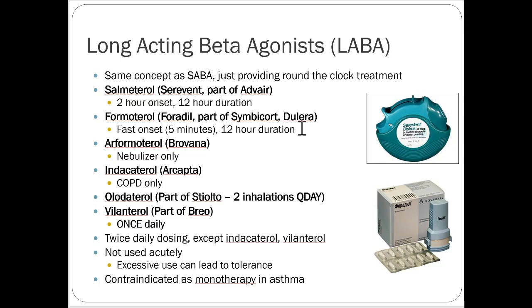Indacaterol is an odd one that has a COPD indication only. Otherwise, all these have indications for asthma and COPD. And there's a couple of other ones here which I'm not too concerned of. There's a product called Breo out there, which is a combo product, and vilanterol is the long-acting, and it's once daily. It's the only one that's once daily, and it's got a nice advantage from a compliance standpoint for that. It's definitely got a little bit of an edge on its counterparts here.